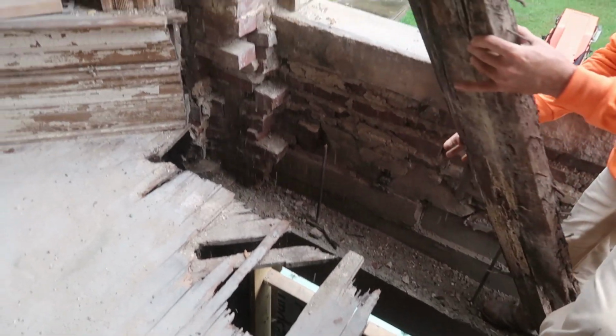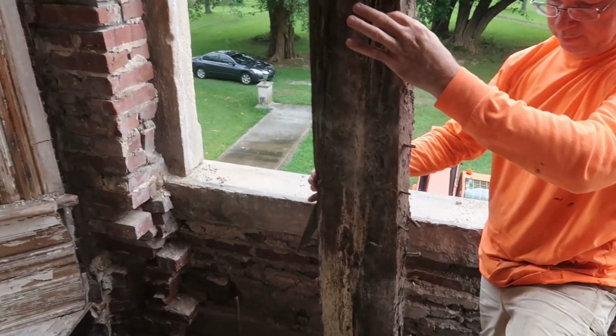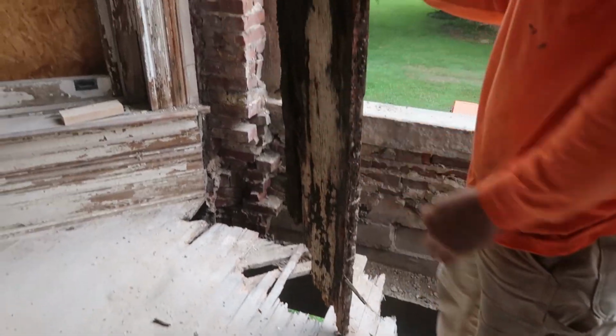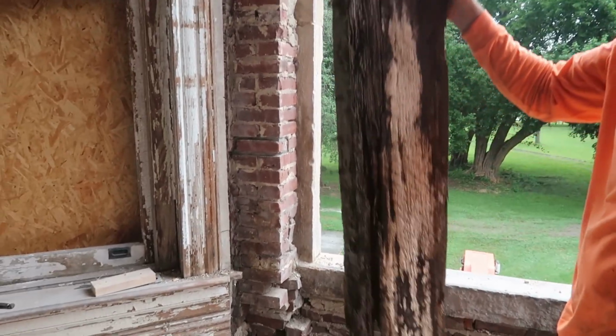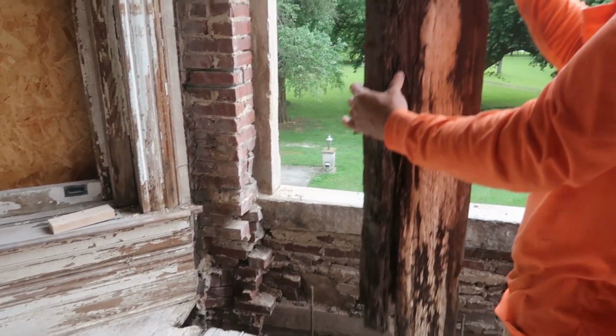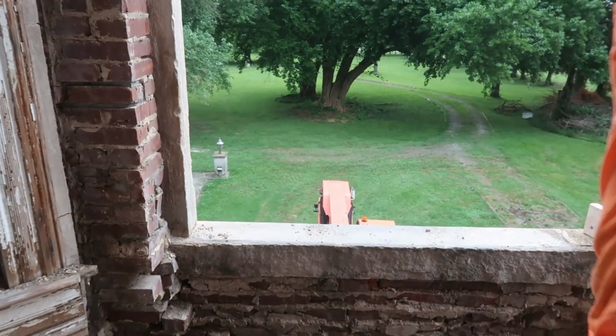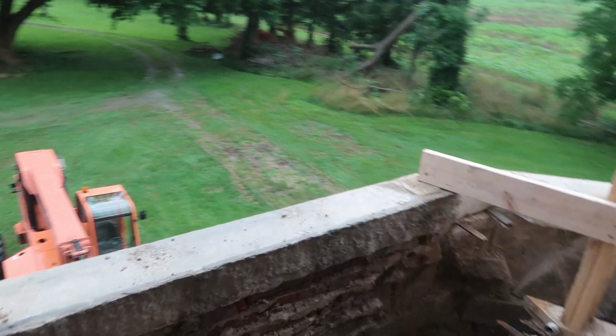I don't think they're supposed to weigh that much. Oh, no. Which is nothing. No, even the other end is bad. Oh yeah. And away it went out the window. Don't step in this hole.